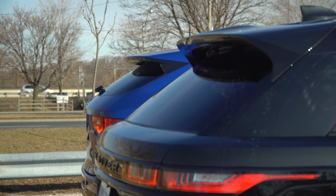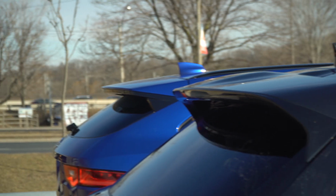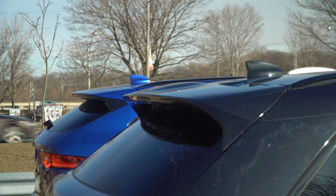They both have very similar rear spoilers and rear trunk lid shapes. I like them both equally. And they both have dual exhaust, but the Jag's looks better and sounds way better. Here's a little rev battle.